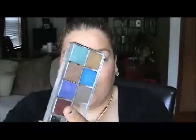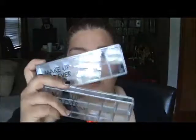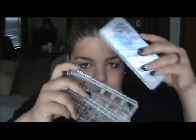These are just empty. And my goal with this was I have every single Maybelline Color Tattoo that ever came out, and I wanted to depot them. So I have already started depotting my, I don't know if you can see it, Maybelline Color Tattoos. It's a long process, but these were only $4, so I got 3 of them and I started.